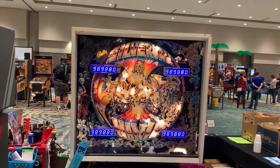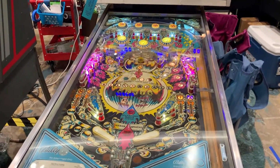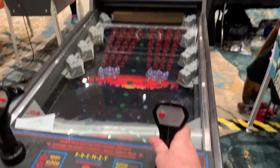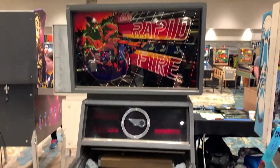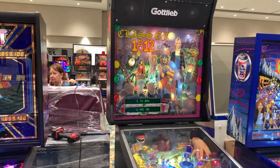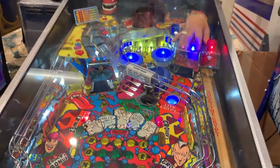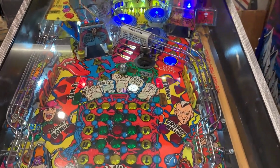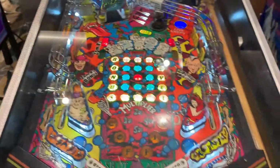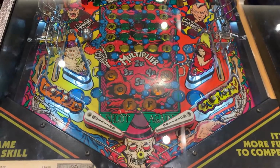Here's a pinball called Silver Ball. Never was a pinball machine more appropriately named. And next to it, we have a game with Dualtron joysticks called Rapid Fire. Ooh, it rotates. That's cool. Remember, I can only play this with one hand, so... Oh, I got it. There we go. I gotta anticipate. It's much more challenging playing with one hand.